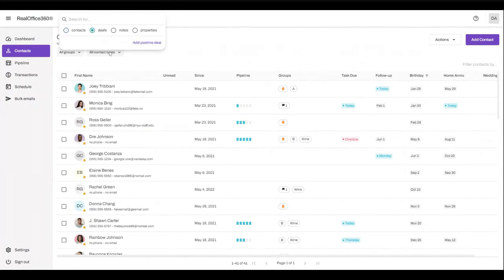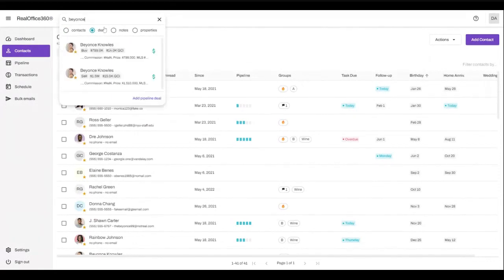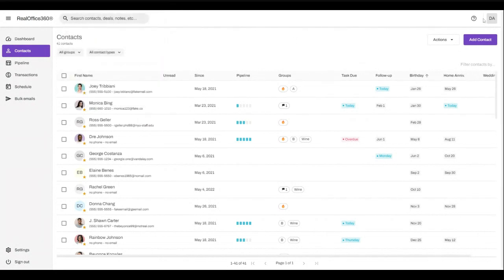There's the deals one. This is for searching people that are in your pipeline or closed deals. This is great if you've got specific leads. I'm not sure if we've got some past deals with Beyonce in here. Let's take a look. There we go. So we've got some past deals, or if she's in my pipeline as well. So you can, again, look up and just click to open those contacts right from there as well. So that's a global search.